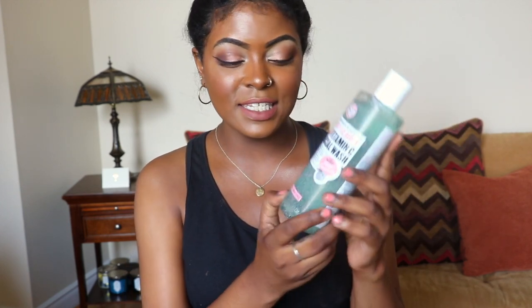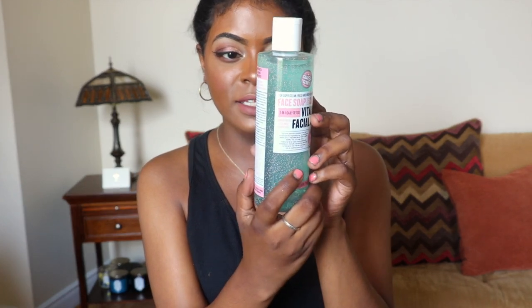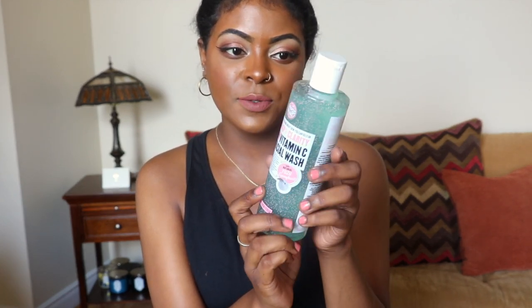I did pick up one skincare item in this haul, and this is the Soap and Glory Vitamin C Facial Wash. It has these little small beads in it, these pink little beads that are supposed to help clean and purify your skin.